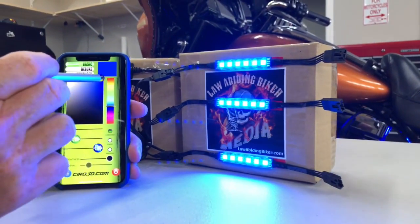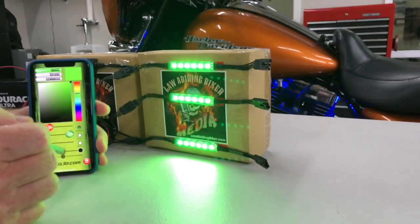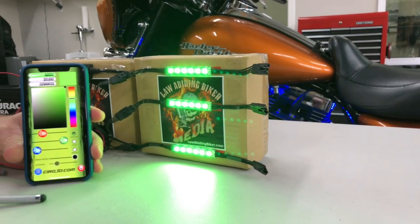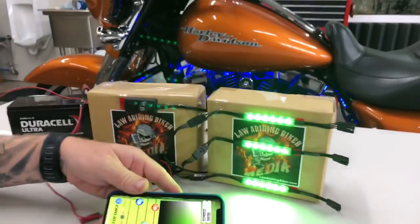Let's close out as we close out this video with a really cool Ciro 3D green color that we've all become accustomed to. That is the app, guys.